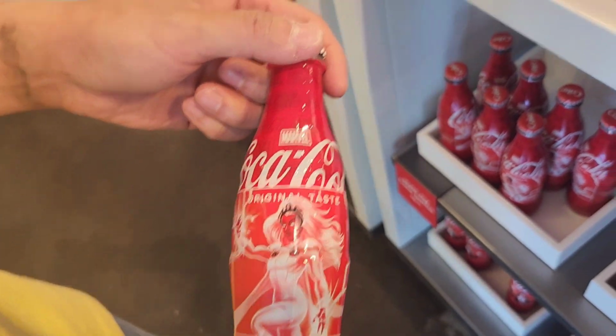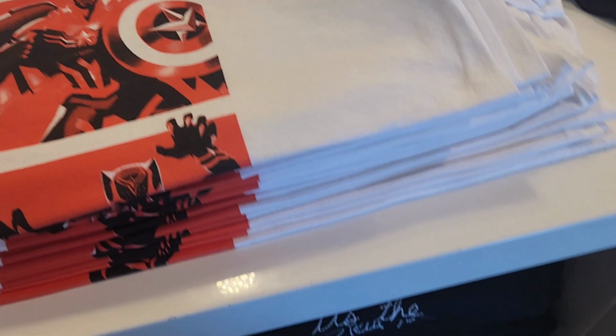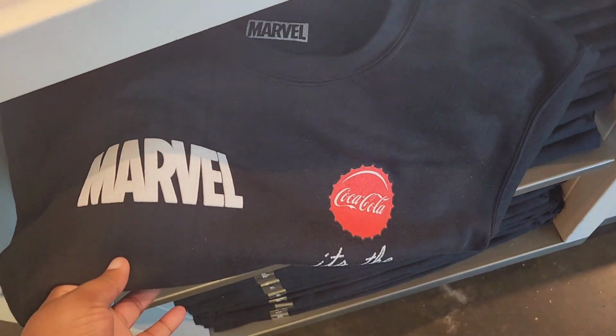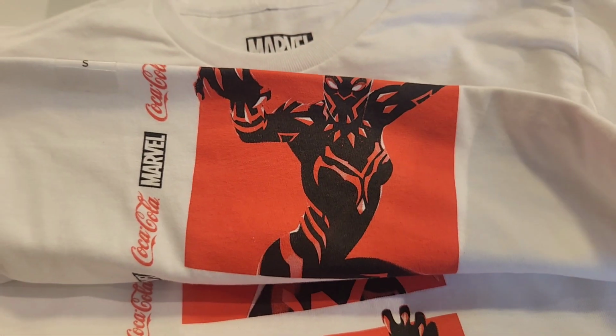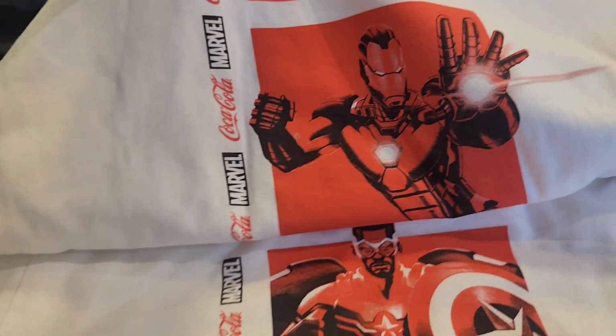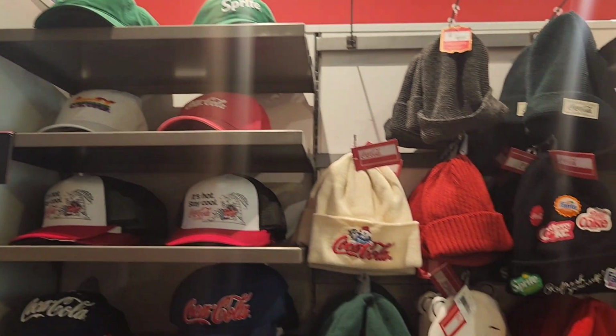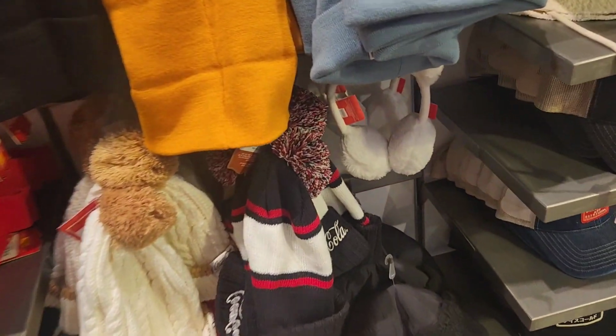And I almost passed up this shirt. I thought that was it, but I was like, wait a minute, let me lift up stuff and actually look. So this is a plain sweatshirt that says it's the real thing. Now that I think about it, I think I saw Marvel and Coca-Cola 12 packs in stores before, I think in Walmart. All right, this shirt has the Falcon, Black Panther, and Iron Man on there. I think that's the Shuri Black Panther.